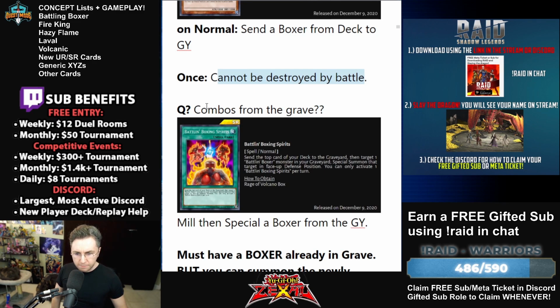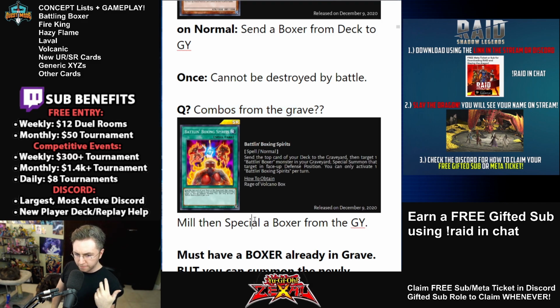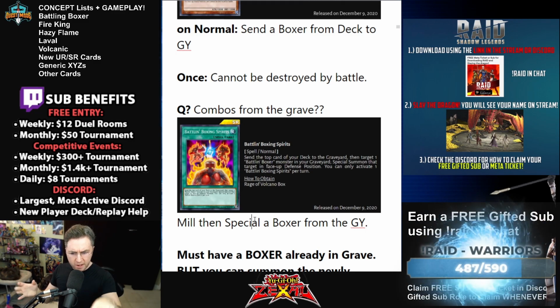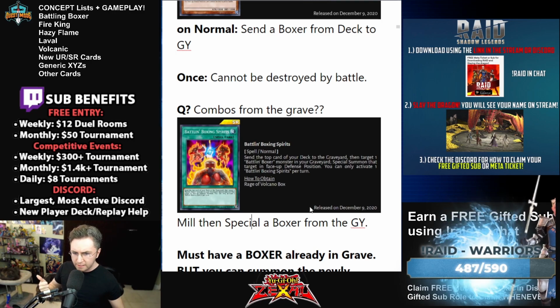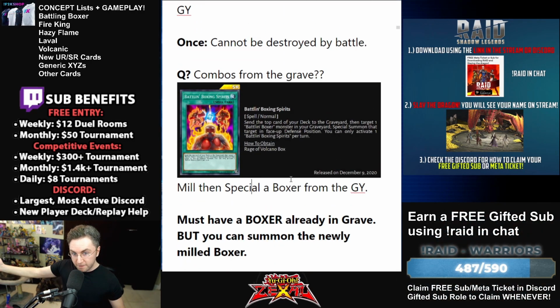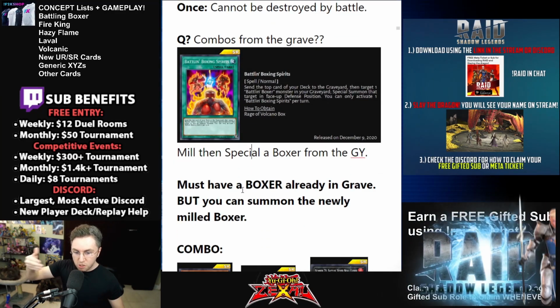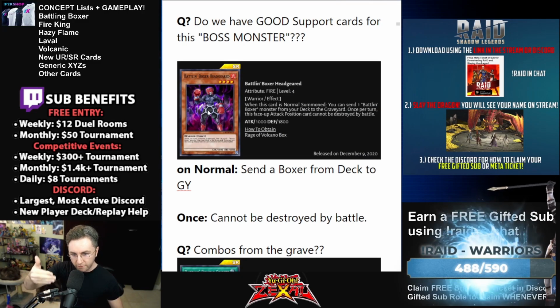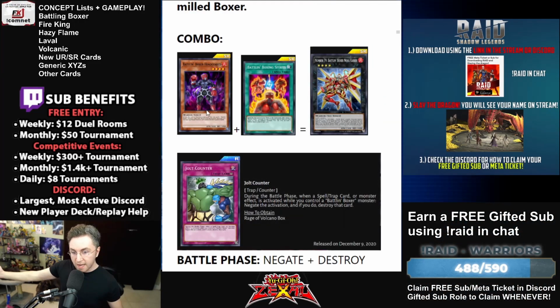Battlin Boxing Spirits. Combos from the grave. Well, here it is. You mill the top card of your deck, then special summon a boxer from the graveyard, but you can't activate it unless you already have a boxer in the graveyard. So if you just have this without the headgeared, that could be a problem. But if you have headgeared plus this, you will special summon a boxer that was either milled from this or sent to the grave with headgeared. And there you go. If the combo wasn't obvious, headgeared, mill, spell, exceed Shokan.